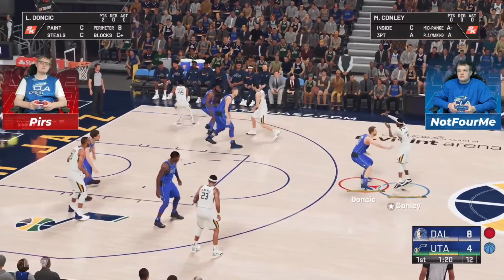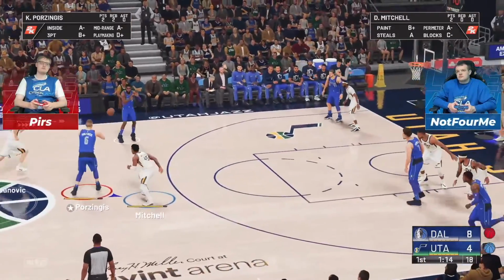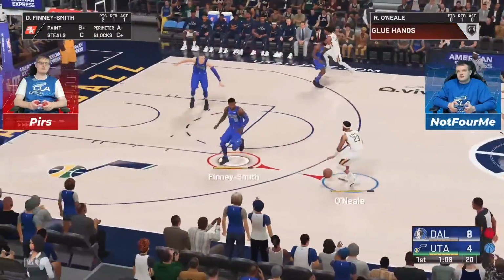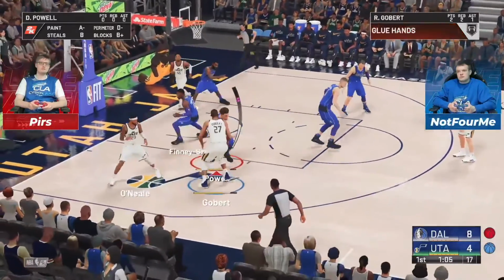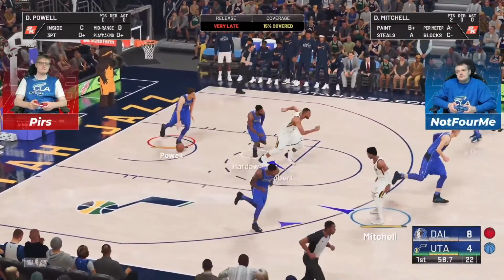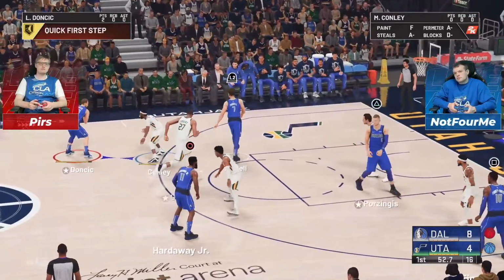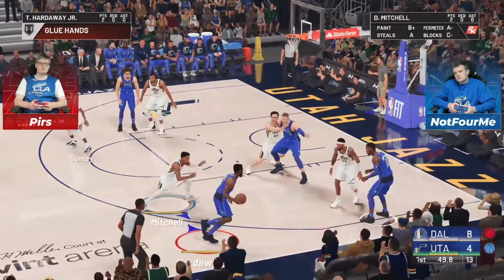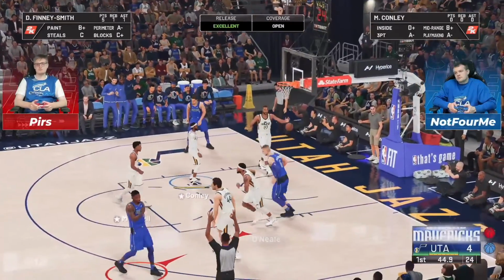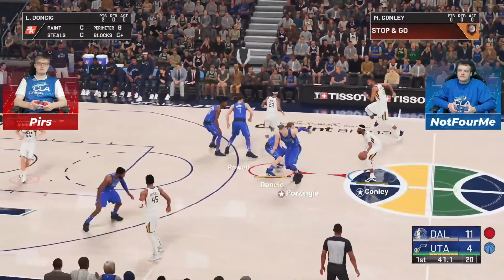Conley against Doncic. Pass to Mitchell. Hardaway with the steal. Now here's Porzingis. Hardaway, no good. O'Neal inside. And Gobert kicks to Bogdanovich. Conley for three. It's rebounded by Dallas. And here is Doncic. Outside Hardaway. Out to the right wing. Here's Finney-Smith. It's good from long range. Finney-Smith's got 5. And he's not going to miss that sort of an opportunity from deep.